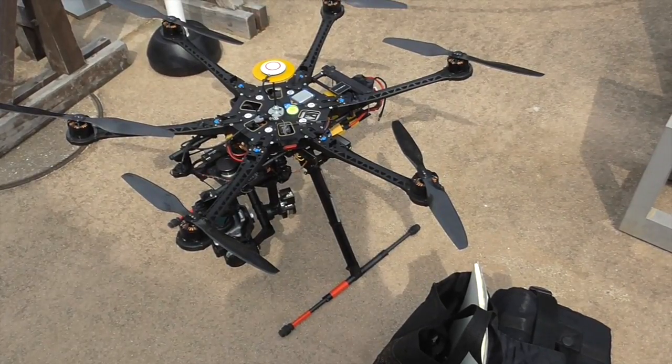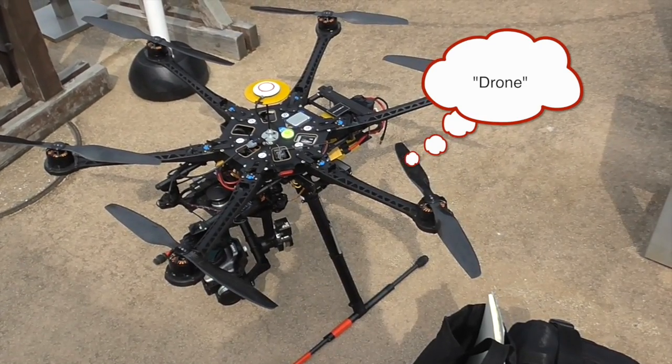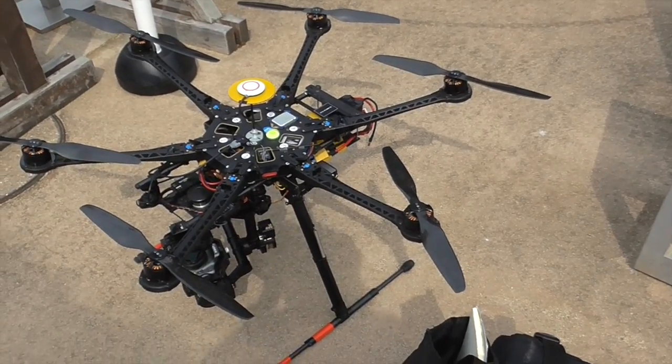That was on television today. Drone that will go up above and you can look down at the landscape below. I'd like my own drone.